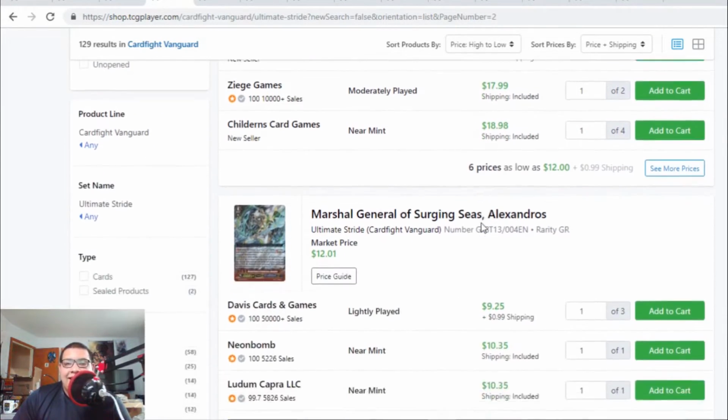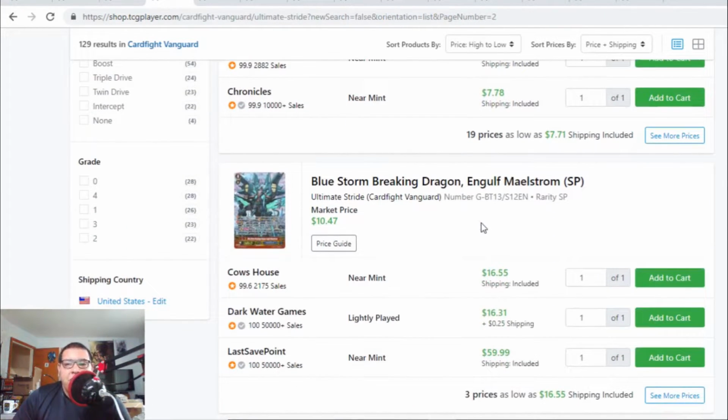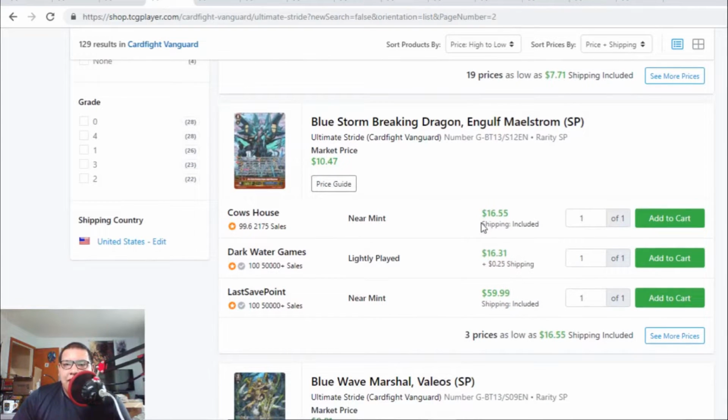After that, 18 to $19. So Gargoyle Helios are leaving the market. Even the RRR Maelstrom, the SP version, is going up in value. Ever since Bushiroad leaked the info that we're getting Glory Maelstrom, everyone is buying out all Maelstrom cards. But for premium format, they're mainly buying out the high rarity Maelstroms.